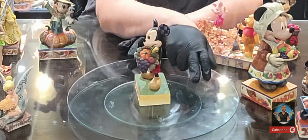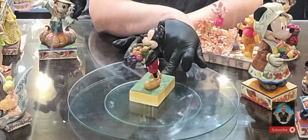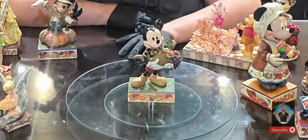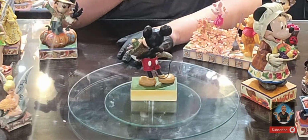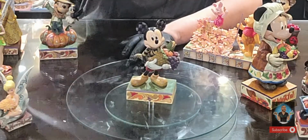And what I don't like about the base is it's this khaki green grass, and then you have this ombre yellow. I wish we would have seen this all over. It would have made the piece a little bit more special. You also have, which you've never seen before either, some rose molding detail on his chest and his arm to give it some contrast on theme.